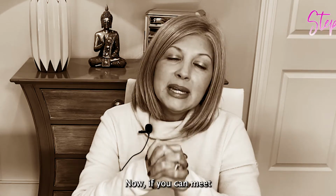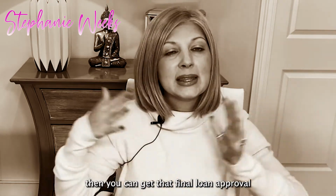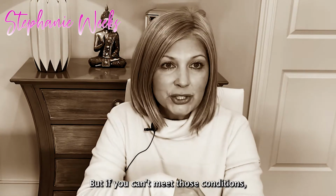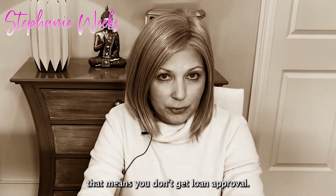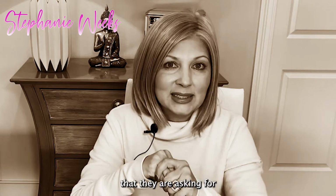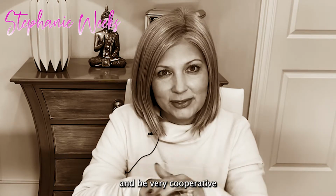Now, if you can meet those conditions, then you can get that final loan approval and proceed to a closing. But if you can't meet those conditions, that means you don't get loan approval. So you want to be very, very quick, accurate, and detailed in getting them every single thing that they are asking for, and be very cooperative.